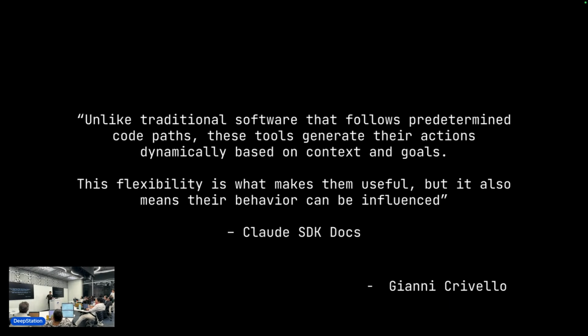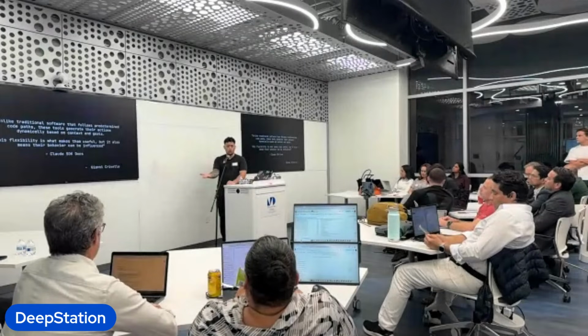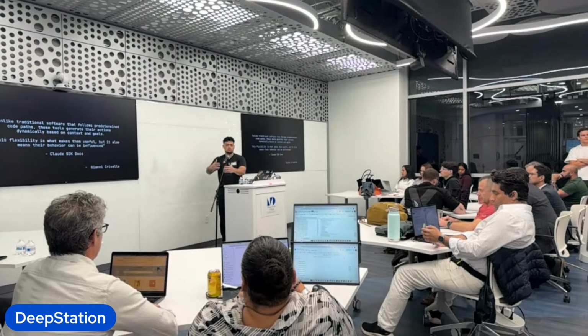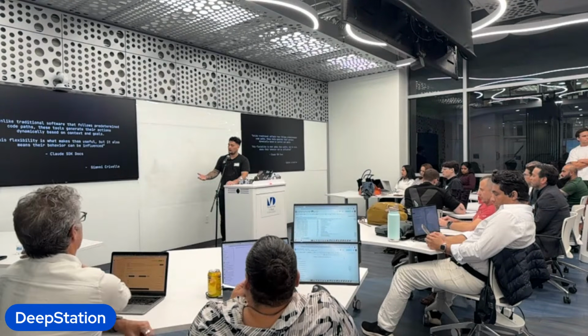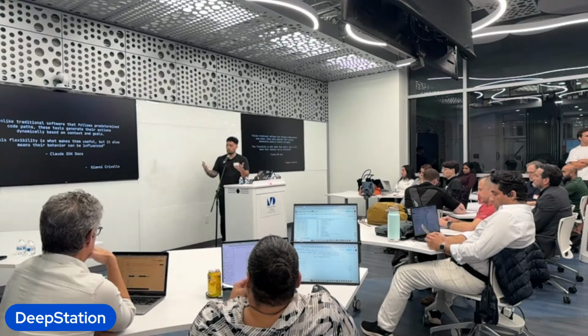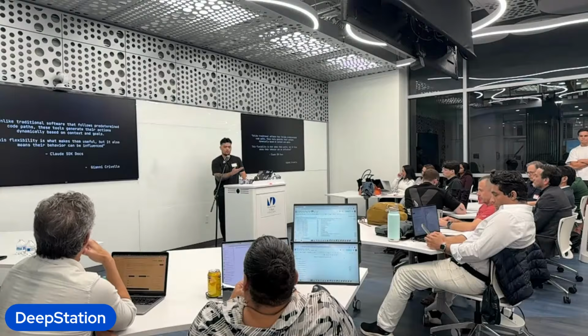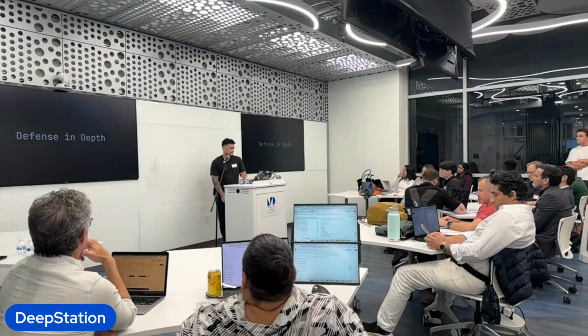This comes straight from the Claude SDK docs, and I'm requoting it: unlike traditional software that follows predefined code paths, agents essentially can write their own code. So it's code that writes more code and can take actions on top of a computer. And so we want this flexibility. It's what makes agents really useful. It's what gives them their power, but it's also a way for new threat vectors to show up.